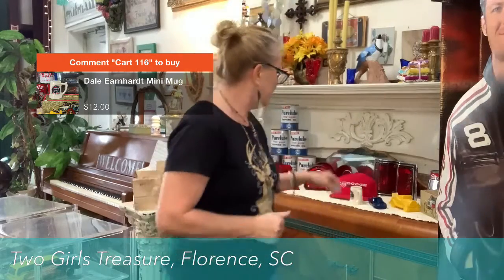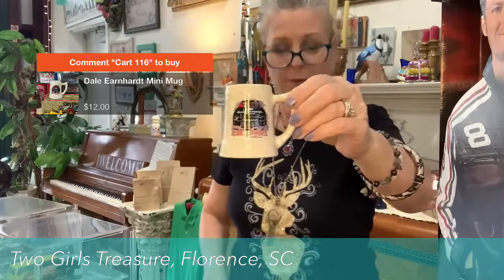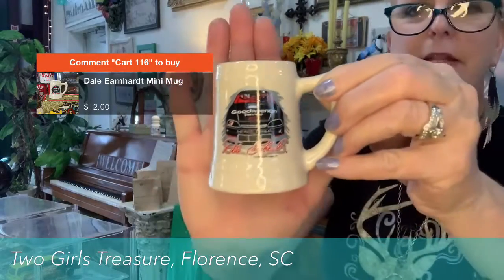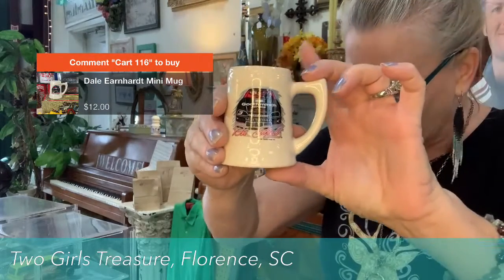The Dale Earnhardt mug. Oh, the mini mug. Junior, senior. This is a Dale Earnhardt senior little mini mug for your collection. This is so cute. It's not that big. It's not that big, y'all. But it's not that expensive either. This is $12.